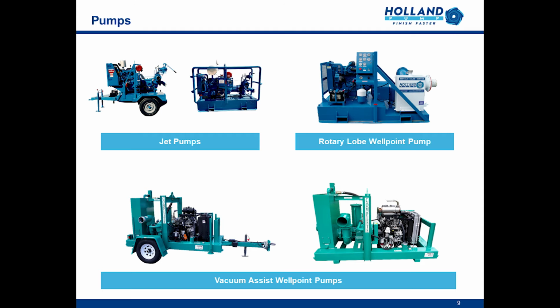Our rotary wellpoint pumps feature positive displacement that have a fixed amount of displacement per pump revolution. Every gallon of water equals 0.133 CFM. So when a positive displacement pump is rated for 1,200 gallons per minute, that means it is 160.4 CFM. When you need to go deep, rotary lobe wellpoint pumps are the first choice. Our vacuum assist wellpoint pumps are typically solids handling centrifugal pumps with vacuum priming systems rated up to 260 CFM.